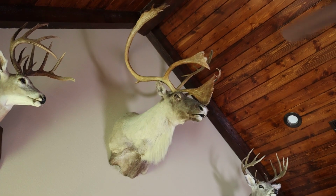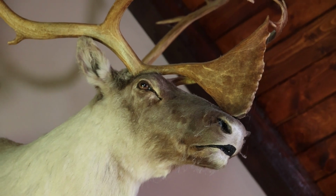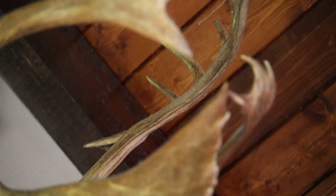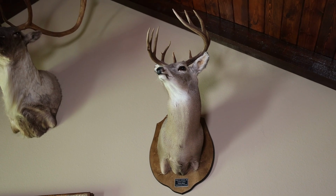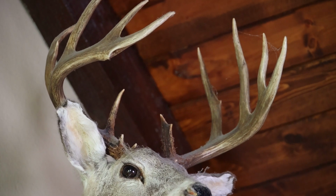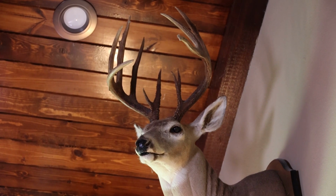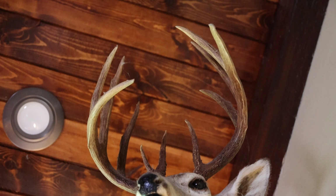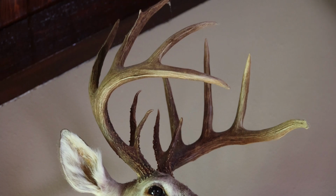In the background, you'll notice on that wall, the centerpiece is a Quebec caribou. I have a couple of those that were killed on a 3-day hunt several years ago in northern Quebec. On the right is a 10-point, actually 12-point Canadian buck that I shot some years ago in Saskatchewan. The deer on the left is my largest whitetail buck, killed on my 80-acre farm in Arkansas in 2004 on the opening day of muzzleloader season. He gross scored 166 Boone and Crockett, a 10-point frame with split brow tines, making him a 12-point buck.